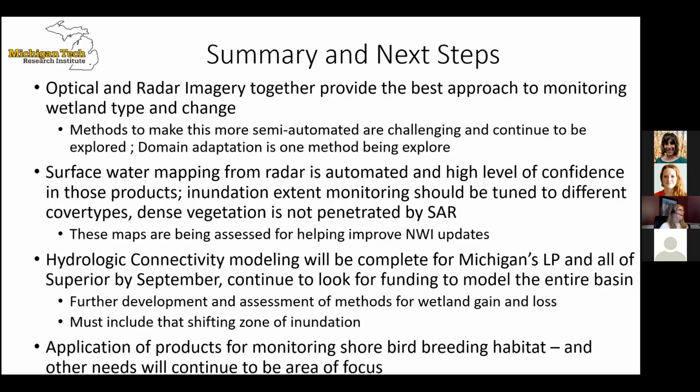And we're using these right now with the DEQ, which is now EGLE, to help improve NWI updates. So knowing the hydroperiod is important to the NWI codes. So we can help with those, and L-band obviously would be even more helpful than the C-band data for the forested wetlands. And this hydrologic connectivity modeling should be complete by September for Superior. We continue to look for funding to model the entire basin, and so any sources that anyone is aware of, we would be happy to hear about.